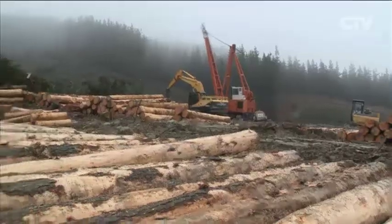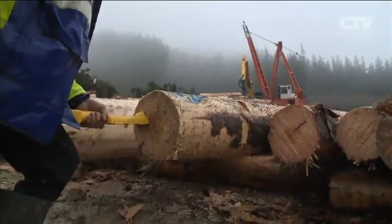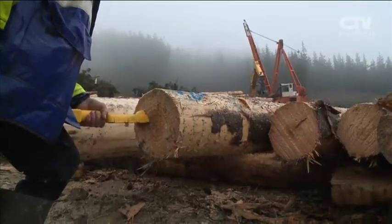Welcome back. Forestry, it's a $5 billion industry, and the Christchurch technology company believes it can double that number in the near future. Chelsea Daniels reports. A Christchurch company is leading the way in making the forestry industry more safe and profitable for New Zealand.